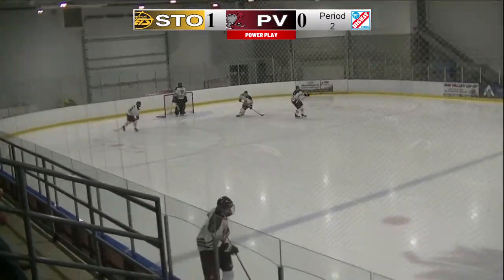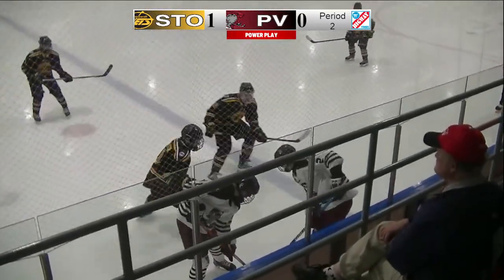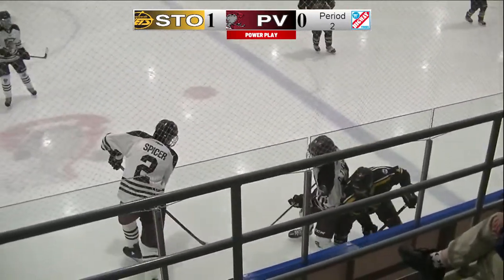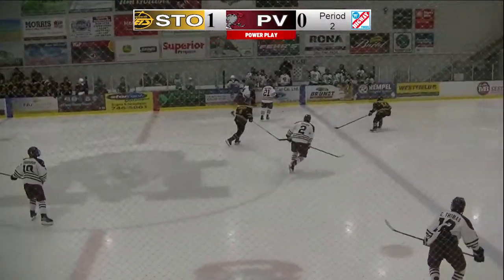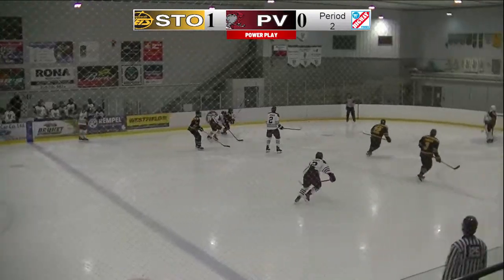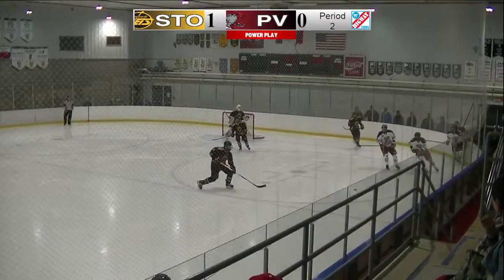Sabrin long stretch pass. Picks it up to Spicer, and he'll only get that momentarily. Parker breaking the play up. Still jamming at that loose puck. Comes back to Sabrin. Sabrin, he'll work that cross ice. And that gets cleared into the zone by Boseman.